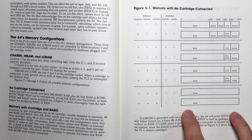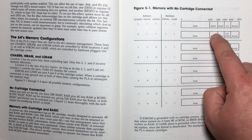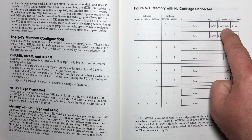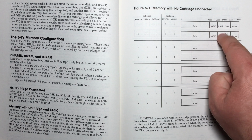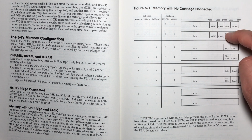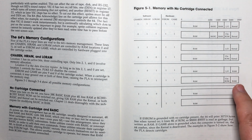Commodore 64 does have 64K of RAM, but by default, the BASIC ROM is at A000, the KERNAL ROM is at E000, input-output, that is the VIC, the SID, and so on, are at D000, and RAM in this one slot at C000. So that's the default configuration there. And then the different layers, like at D000, you can actually have the I/O chips or the character ROM, or you can have RAM. So this is worth a study here.